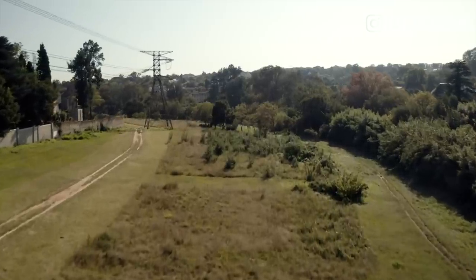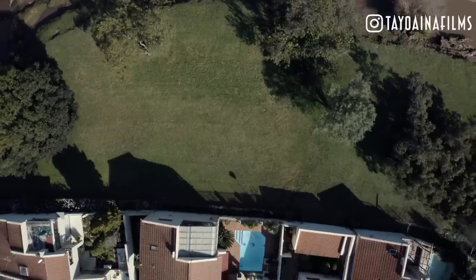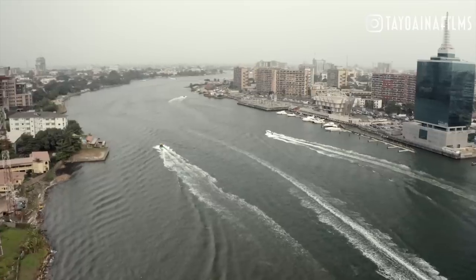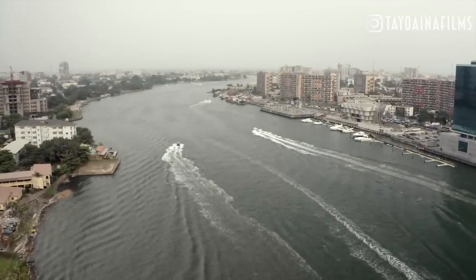At the end of the day, every country has its perks and advantages, and living in an area is usually based on personal and financial preferences. This is a sample of rent in Lagos, Nigeria versus Johannesburg, South Africa. Obviously, every area in a city has different pricing and ranges, so I'm sure everyone would have different opinions based on the area they live in.